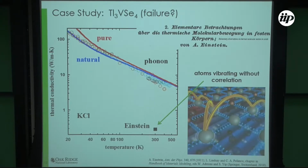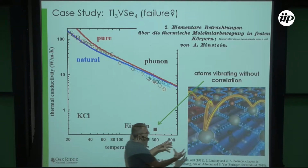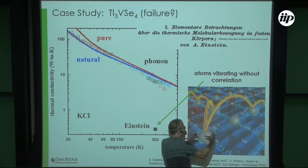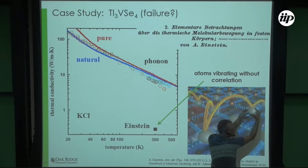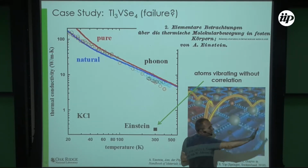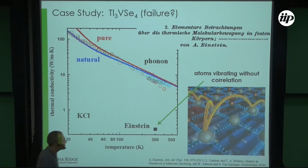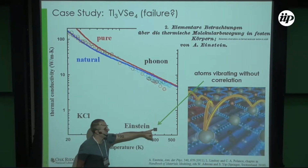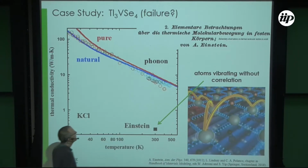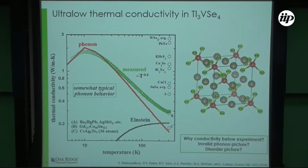It's this thallium-3 vanadium selenium-4. Einstein's picture of thermal transport is that you have this vibrational motion of this atom, and somehow it's coupled to this atom over here. You have this vibrational motion, and that energy will hop to here, and then it'll hop over to here, and here. And if you drive a thermal gradient, that energy hopping will be dispersed along. The problem is it predicts the thermal conductivity way too low because these atoms are actually correlated. There's phonons in here. There's wave packets. But nevertheless, people use Einstein's theory and his model to give a lower limit to thermal conductivity in materials.